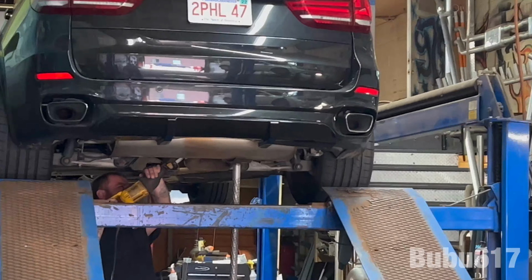So guys, I've had the exhaust for a few days now. I've been driving around a lot more. Now I can really get down to the nitty-gritty on how loud it got as opposed to the factory setup. And let me tell you, contrary to what I said before in this video, it's gotten a little bit louder, more aggressive, but it sounds amazing.